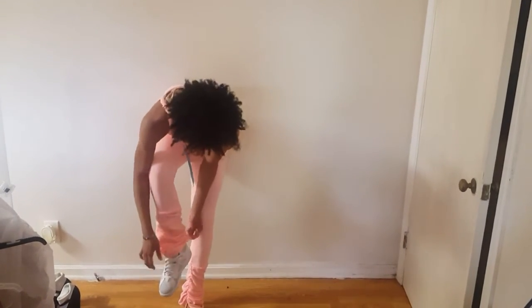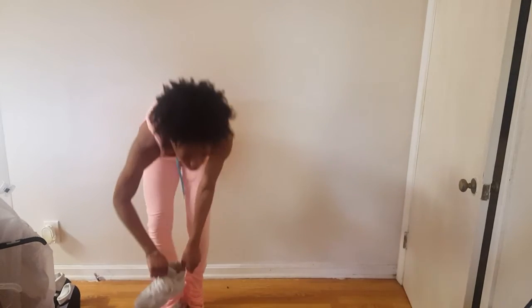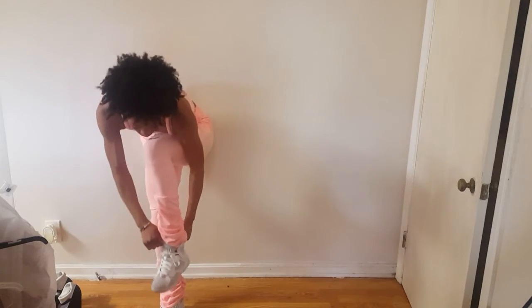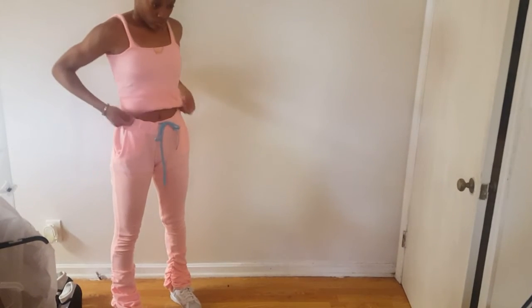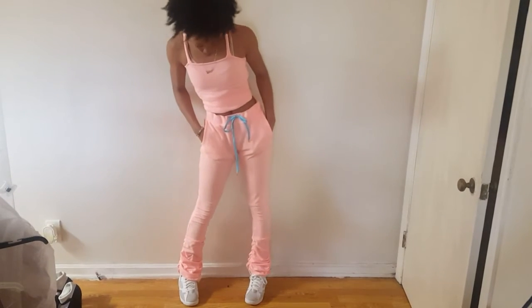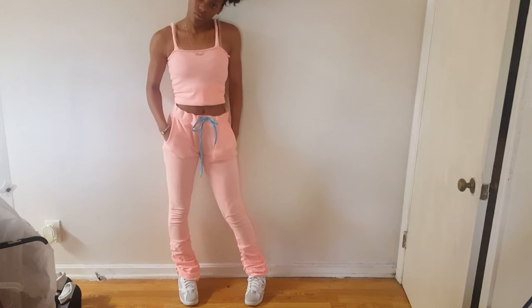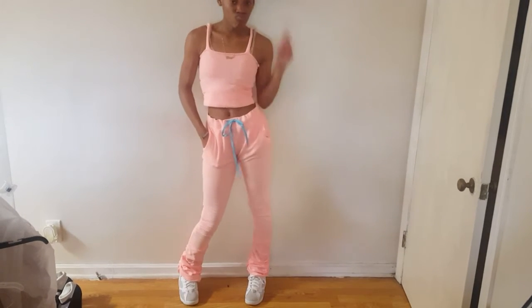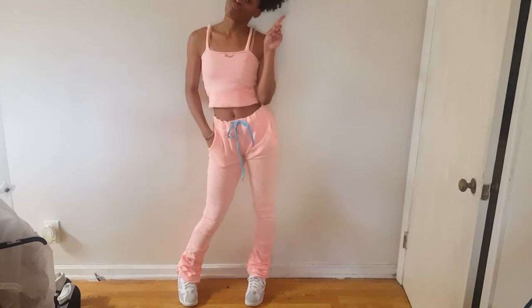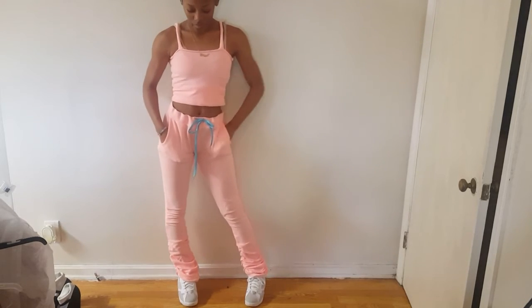And another simple way to be cute is to just match it up. So this is a stacked sweatpants suit that I made in a previous video, and I'm just putting it on with the white Jordans again, because since this color is light, I'm just trying to stick to light colors. I wouldn't throw on no black shoes with this, because it would just not go.